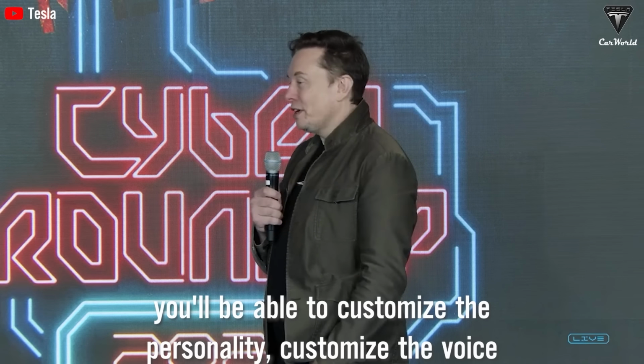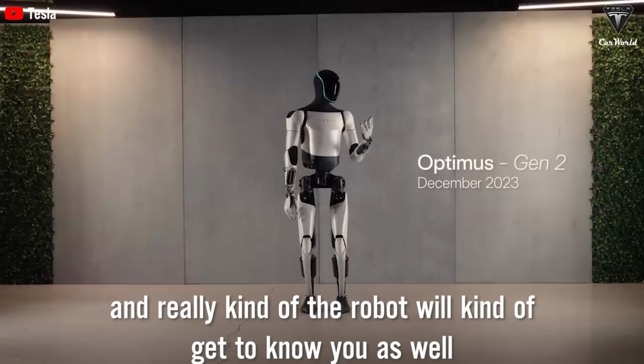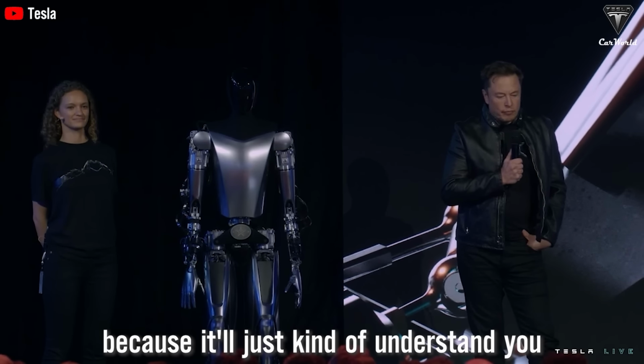And yeah, you'll be able to customize the personality, customize the voice, and really kind of the robot will kind of get to know you as well and know your preferences. You won't even have to say things because it'll just kind of understand you.